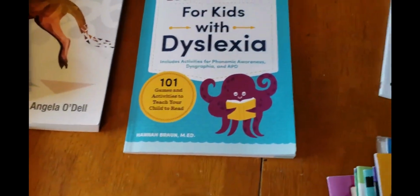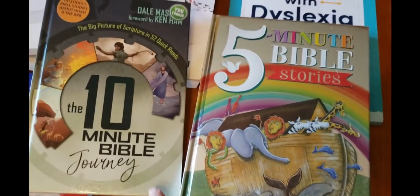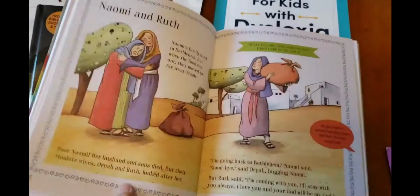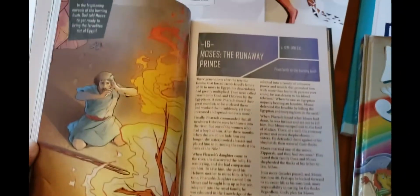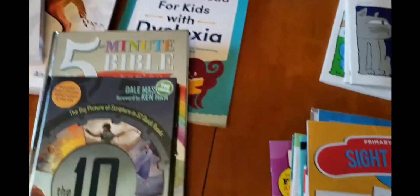So I got that. And then for Bible time, the 10-minute Bible journey, we'll do this. And then we'll also incorporate the 5-minute Bible stories, just a little bit, you know, the youngers like the colored pictures. And this one has full-on stories, so that is nice. So that will be our Bible time this year.